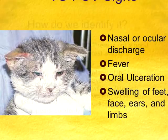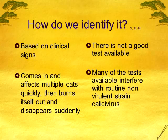And then the problem comes in, how do we know that this is definitely what it is? The biggest part is based on the clinical signs. Have you had some mild upper respiratory signs that have now gotten even worse, and we're starting to see swelling, high fevers, some of the kitties have diarrhea, some are starting to have blood from places? Because the tests that are available can't differentiate the normal everyday calici from this virulent strain. So they could test positive for it. That just means they have calici virus. It doesn't necessarily mean they have this virulent strain. But if the cat looks like that's what it has, then it most likely does.